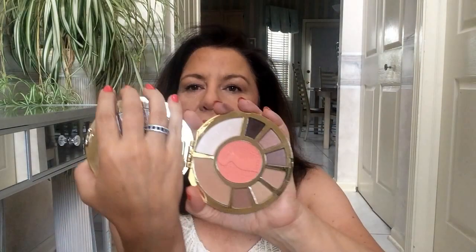Let's see, what else did I buy? Tarte had their 30% friends and family sale. And I've had my eye on this, knowing that somebody was going to have a sale. And this is their Showstopper palette. It's gorgeous. Absolutely gorgeous. The blush is called Fame. It's kind of a corally, peachy, deeper coral. Definitely gorgeous. Neutrals and plums.